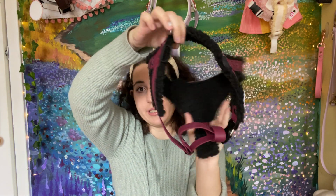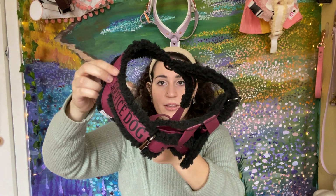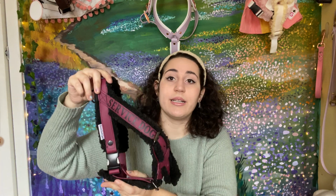They're a bit more heavy duty. They're lighter than the Wealthy Wears ones, but they are fully lined with fleece. So it's biothane on the outside, and then it still says service dog on it, but it's really lovely. These are really good sets and I love them. I actually have one fully in white. I just have no idea where it is at the moment.